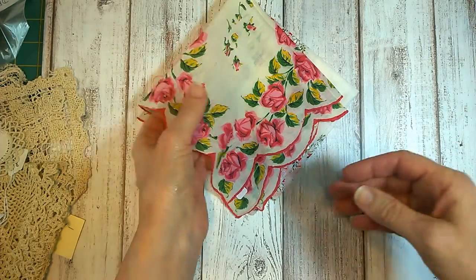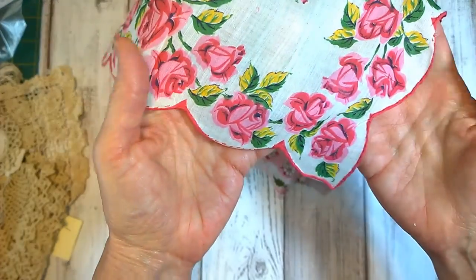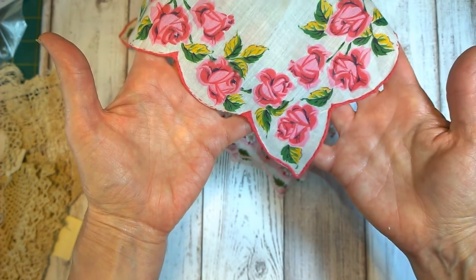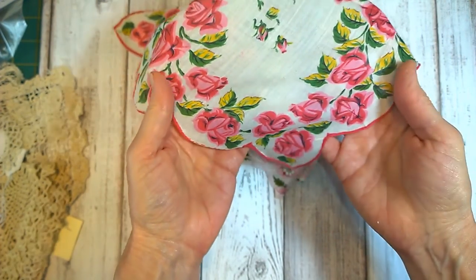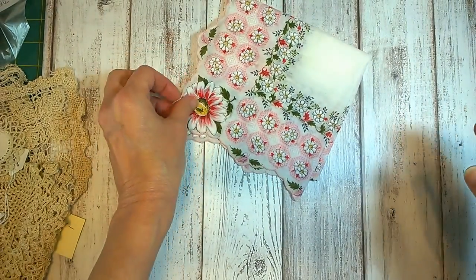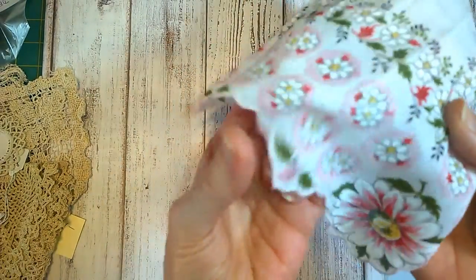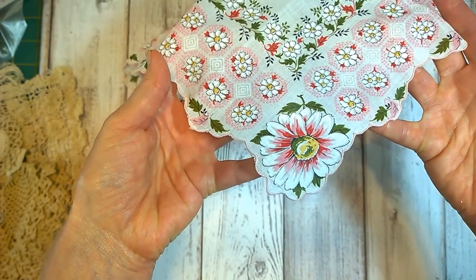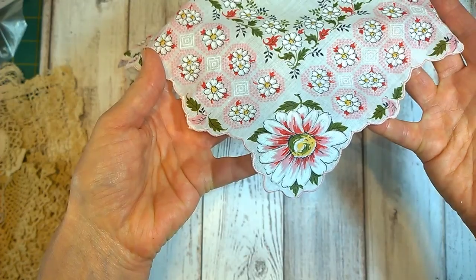And this here with the roses. Just love those beautiful borders. And this wouldn't be a hard border to cut out either from a digital. So I like that one. And this one here, a little bit more modern, but really nice. Big old pink and white daisy there.